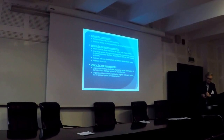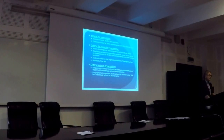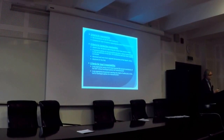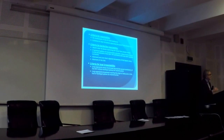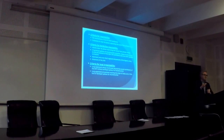And the second criterion for local irresectability is a long segmental encasement reaching the origin of the celiac axis or superior mesenteric artery and the lack of technical options for reconstruction. This was also a matter of huge discussion. I agree with my colleagues from the UK that once the origin of the celiac axis from the aorta is encased by the tumor, then the probability to do an R0 resection is very low. But once the origin is free, then we would go ahead and do a multivisceral resection with an arterial reconstruction. This is obviously a philosophy which is not, let's say, very common in the UK.